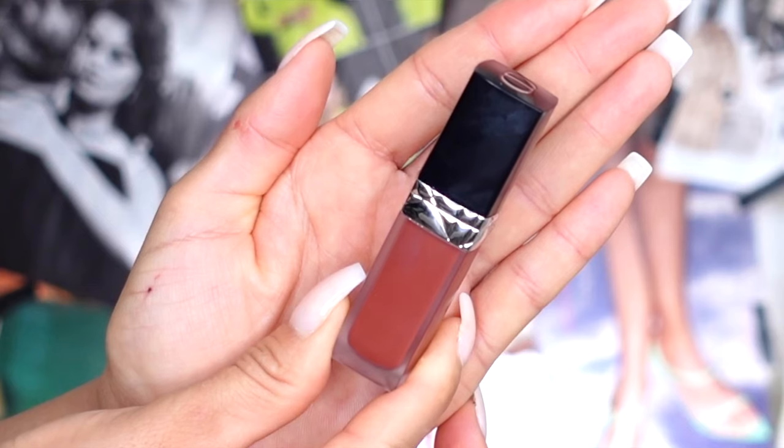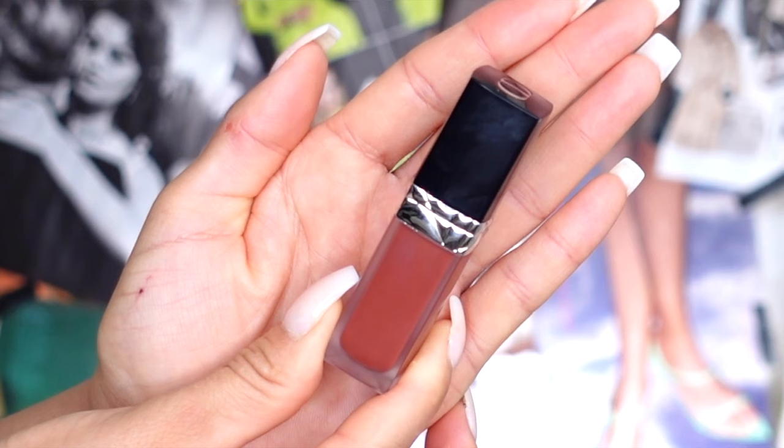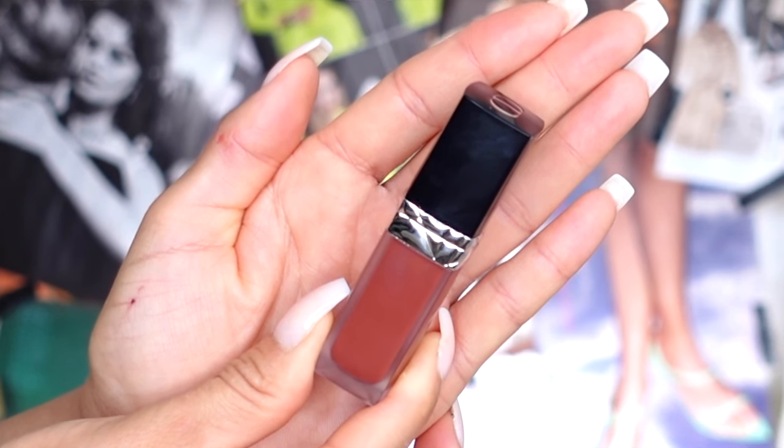Tried on all four liquid lipsticks. Now let's go ahead and talk about it. I want to start off with the price point and the packaging because, to be really honest, I find $38 to be pretty high, especially if the packaging for Dior doesn't feel luxe in my opinion. I find it to look kind of cheap, really simple. I just don't feel like it's justifying the price point, especially the formula.